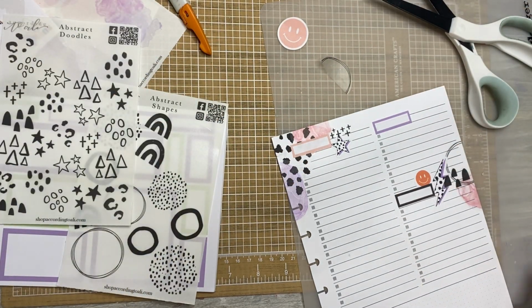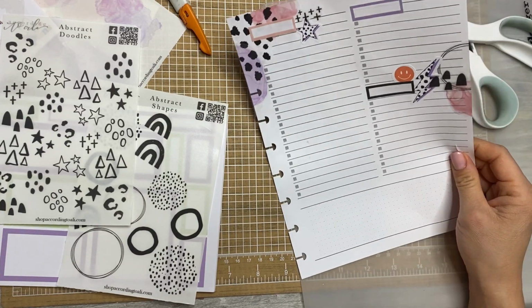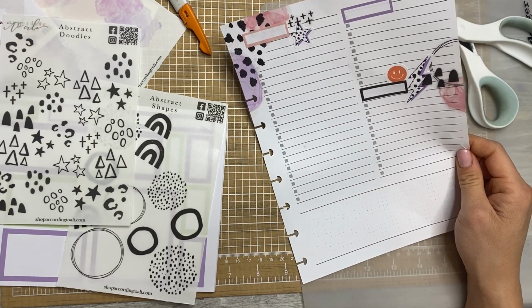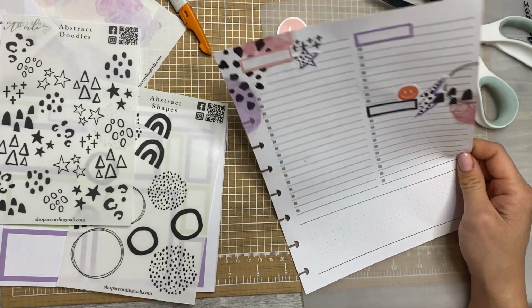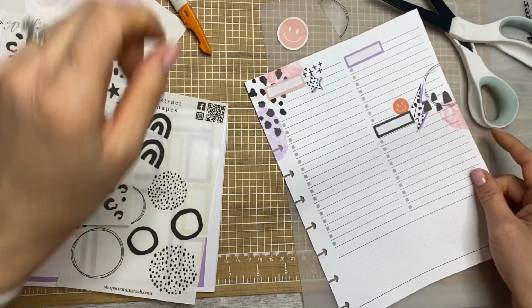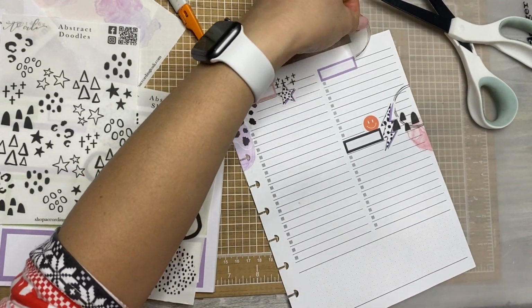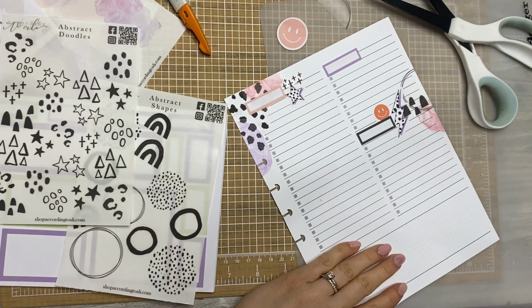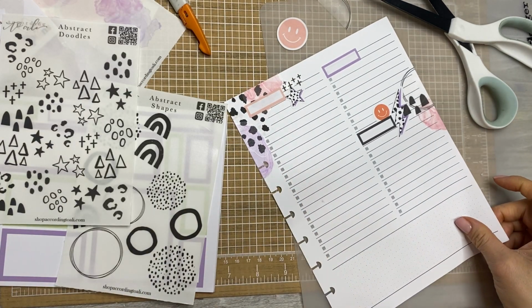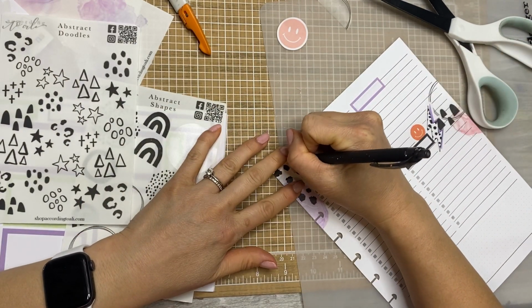I'm sorry if I'm not super chatty because I'm totally focused. Since I've stepped away from this for a couple days, I'm like, whoa, what do I do? I feel a little bit out of sorts, out of practice. So let's see. Let me label my sections.